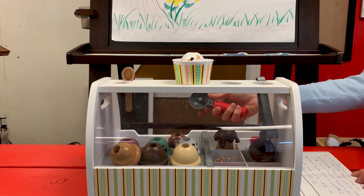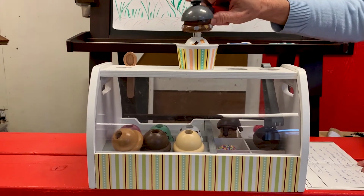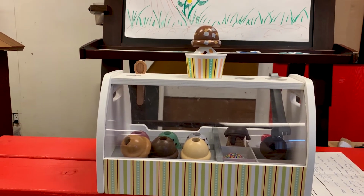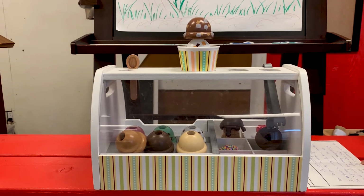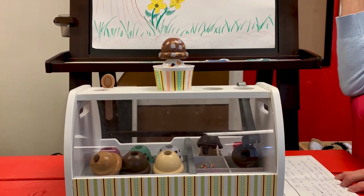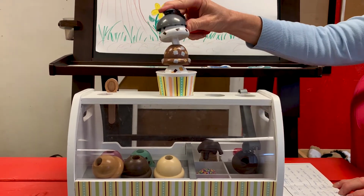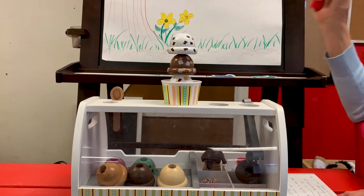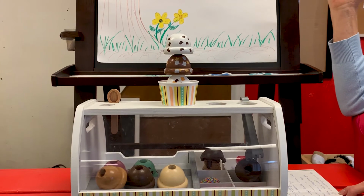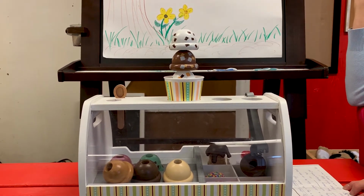I've got an ice cream from my ice cream shop, cold and yummy with sprinkles on top. Let's all count how many scoops I've got. One, two little scoops. Please don't stop. I've got an ice cream from my ice cream shop, cold and yummy with sprinkles on top. Let's all count how many scoops I've got. One, two, three little scoops.